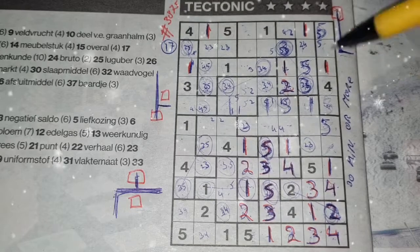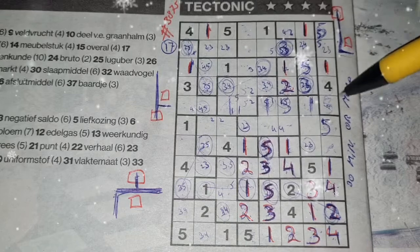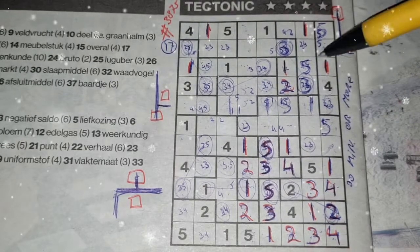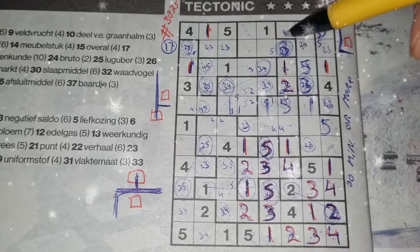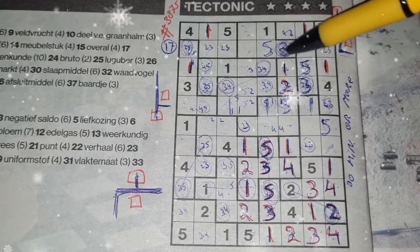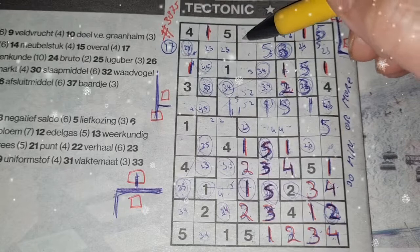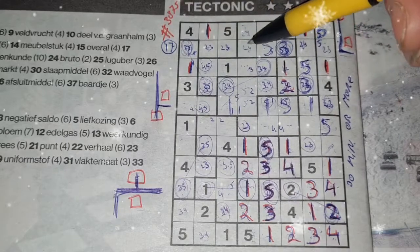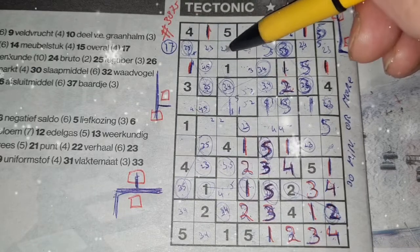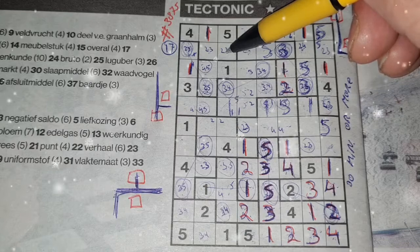Now we have 2. The 2 and a 3. Okay. 3, 3. So that box should be a 5 then. 2 numbers left, the 2 and the 4. Well, this box cannot be a 2. So this should be a 3.